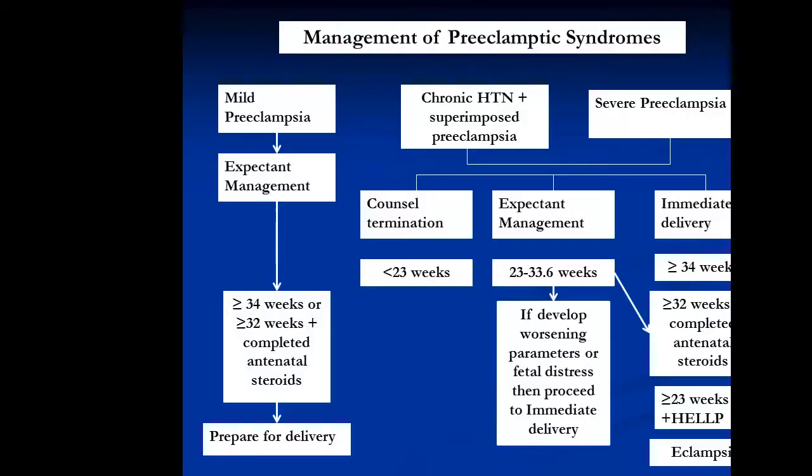This slide is kind of from Dr. Livingston, where he says it is possible in some cases to manage severe preeclampsia expectantly, and these are the criteria he kind of gave. So if you have chronic hypertension with superimposed preeclampsia, it's the same as severe preeclampsia, okay? They should be treated as the same category. If you're mild preeclampsia, expectantly manage them until they get to around 32, 34 weeks. Give them the antenatal steroids. If they're having problems or signs of progression, you could potentially deliver between 32 and 34 weeks and have good fetal outcome, okay?